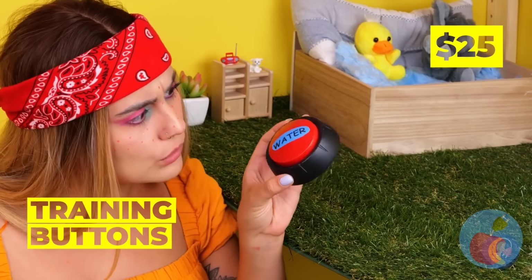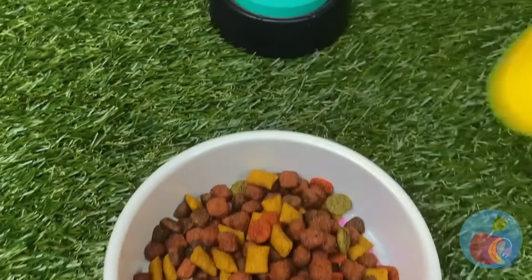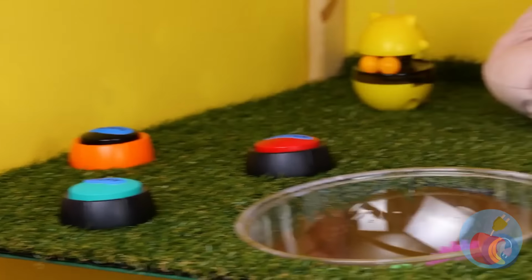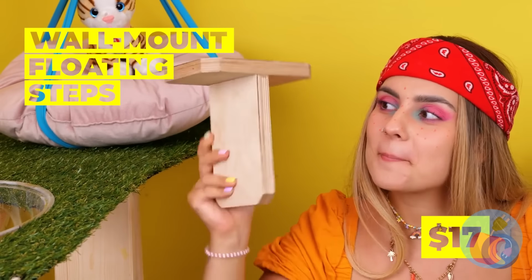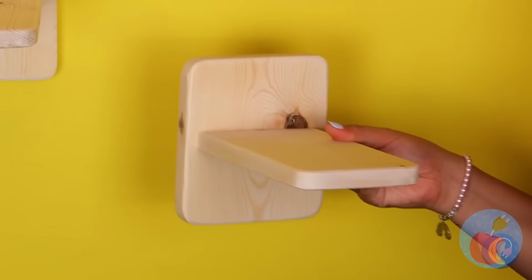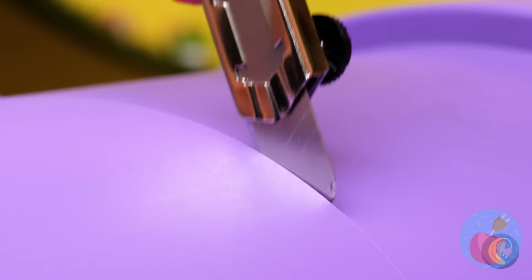You know, these buttons can help get their point across. They can tell us when they want water, food, or even playtime. Huh? It's a bit too small to be a staircase. But we can still use the base. Attached to the wall, and we've got stairs after all.